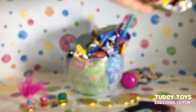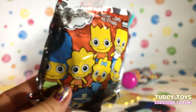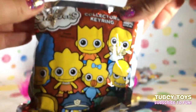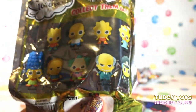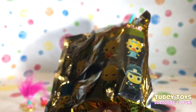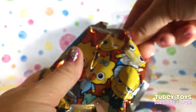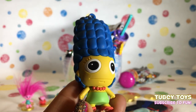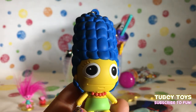Ooh, I spy a Simpsons figural keyring. Oh my gosh, this is my favorite show ever. I love the Simpsons. And slowly, M-Tubi's getting into the Simpsons too. There are 9 figures to collect in all. You can get Bart, Homer, Lisa, Maggie, Marge, the comic book guy, Krusty the Clown, Mr. Burns, and Chief Wiggum. I really, really love Chief Wiggum. Let's see. We got Marge! Oh my gosh, how cool is that? I love Marge because I'm a mommy too, and Marge is the best mommy ever.